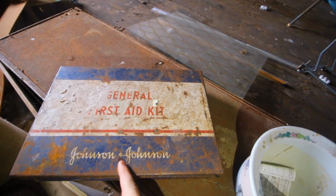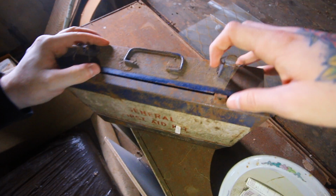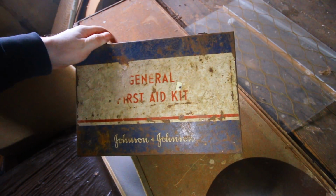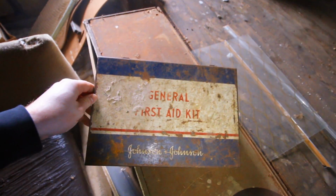There's an old Johnson & Johnson first aid kit. There's an old first aid kit right here, just rusted shut. Look at these clamps. Alright, those open. Is there anything in it? Hold on. No, it's all empty. That's gonna be loud if I drop it. It's empty. That's cool as it is.